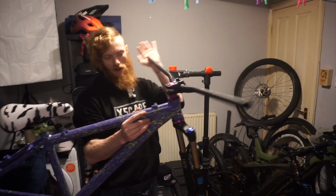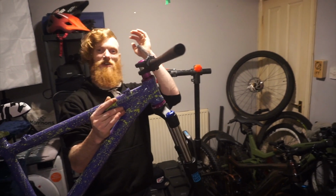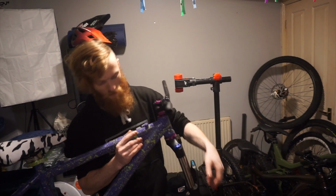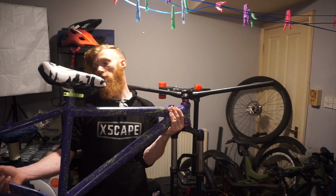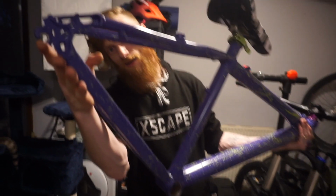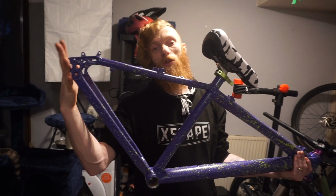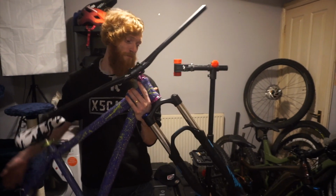Right, so I've put the forks on. I think it has made the stands just look ridiculously amazing. I'm going to remove the blue stickers and replace them with purple and green ones that I'm having custom printed. So if any of you can recommend any hubs that will fit on the back of my bike, I'm not entirely sure what to buy. I'm thinking I want a 26 up back and a 27.5 up front.